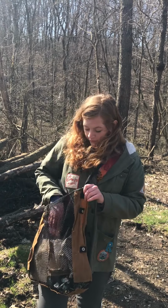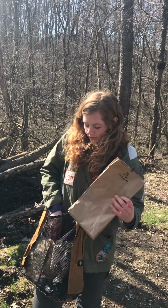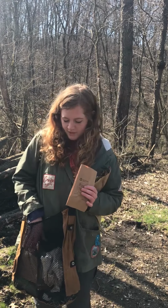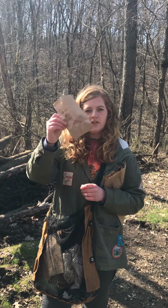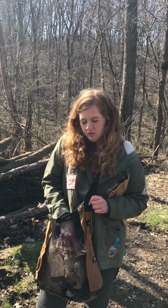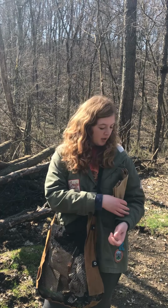I also have littler bags to collect stuff in. This is a bigger bag, but these little bags here, I just reuse these from when I went and got liquor from the liquor store. They put the liquor in this bag, so I just put this in here. So you can reuse a bunch of different stuff.